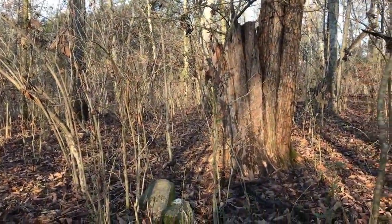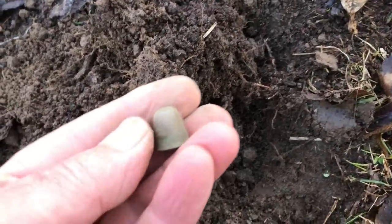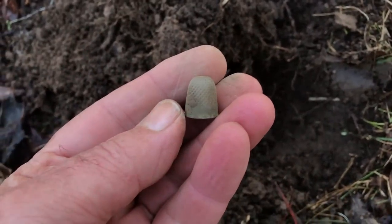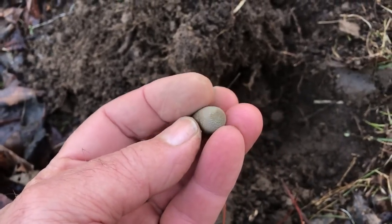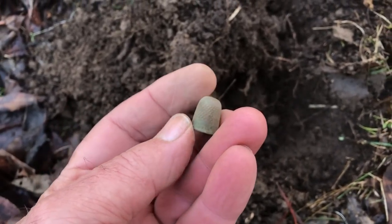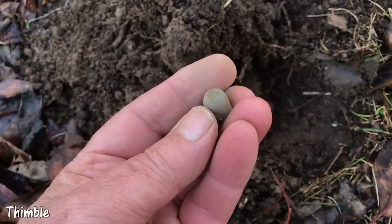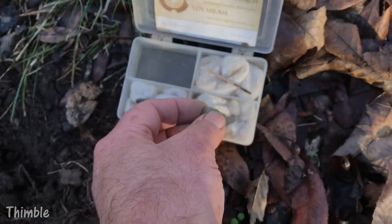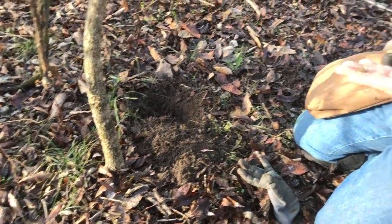This is a great spot right here, I tell you. I got a solid 61, 62. This is one of the best thimbles that I've ever found. I went ahead and cleaned it out and everything. It's perfect. I mean, it's not mashed anywhere. Maybe the first one I ever found like that. Put him in the box right there. Good find out of that hole right there, right next to that little tree.